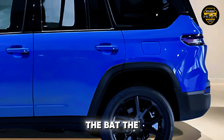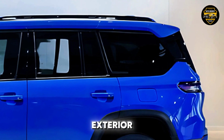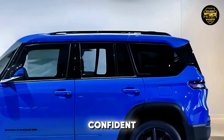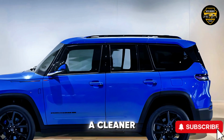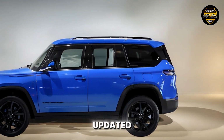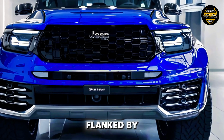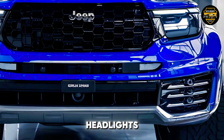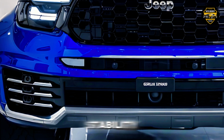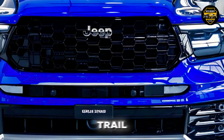Right off the bat, the 2026 Grand Cherokee 4xe makes a statement with its exterior. It carries that unmistakable Jeep DNA, muscular, confident, and purposeful, but now with a cleaner, more refined edge. The front fascia has been subtly updated, featuring a more sculpted version of the signature 7-slot grille flanked by slimmer, high-tech LED headlights. The overall stance is broad and athletic, giving off a sense of stability and strength, whether it's rolling through city streets or tackling a rugged trail.